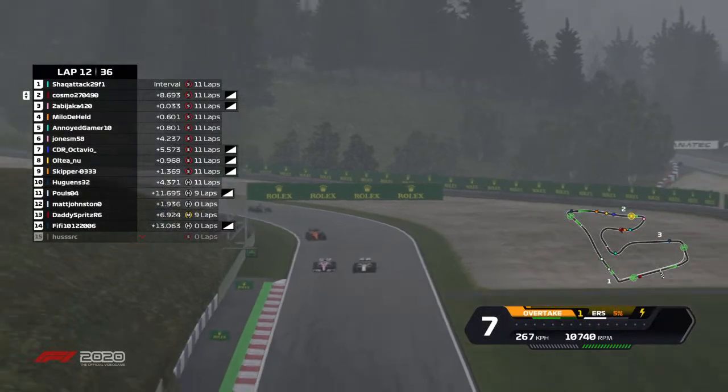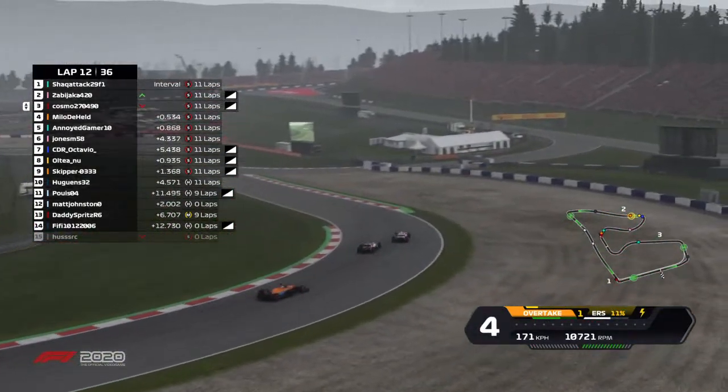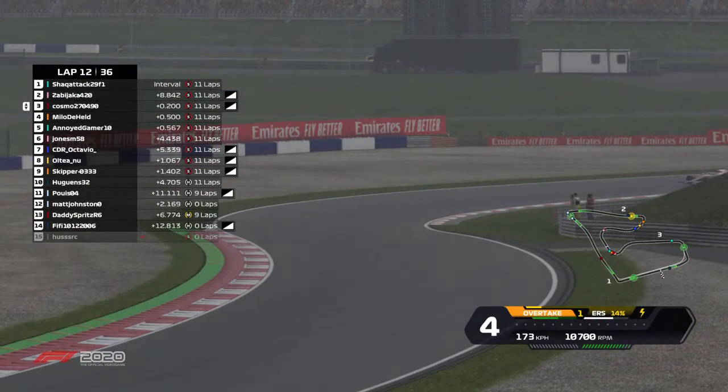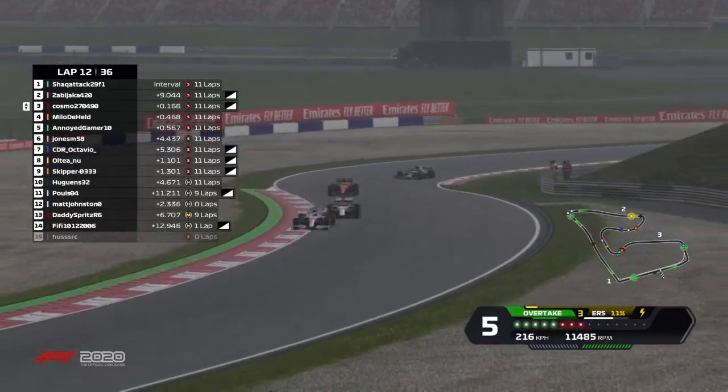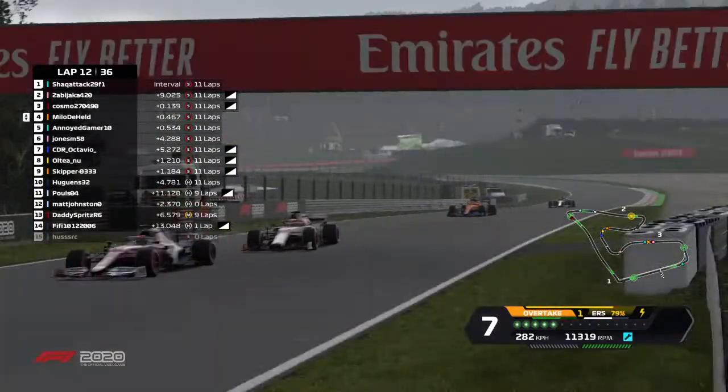They're still going to be wheel to wheel. Trying to hang around the outside. Zabijak once again hangs it round the outside. Great defence. Will we see him move into turn 7? I don't think we will. The Racing Point comes out on top once more. That's a good defensive spot for Zabijak, and somehow he's holding on. Will we see him move now?